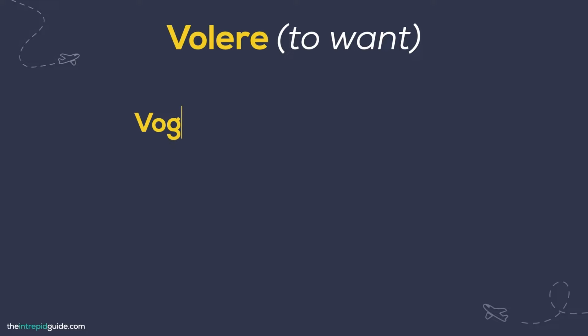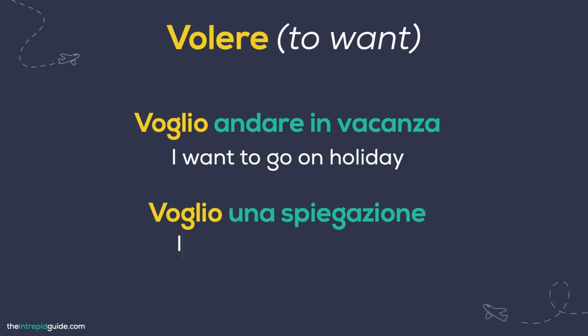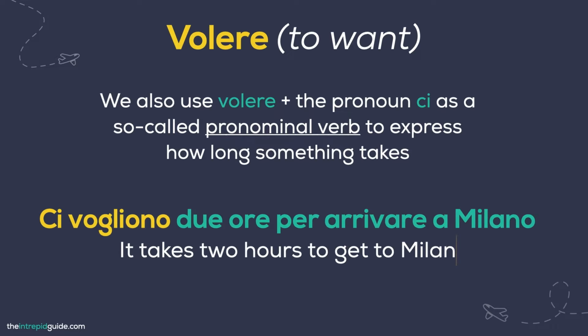Number 13, volere, to want. Being a modal verb too, volere functions much like potere, and it's usually followed by an infinitive verb. For example, Voglio andare in vacanza. I want to go on holiday. Or it can be used on its own and followed by a noun. For example, Voglio una spiegazione. I want an explanation. We also use volere plus the pronoun ci as a so-called pronominal verb to express how long something takes. For example, Ci vogliono 2 ore per arrivare a Milano. It takes 2 hours to get to Milan.